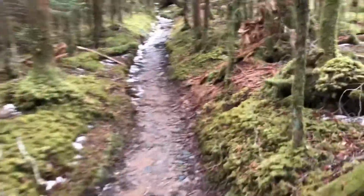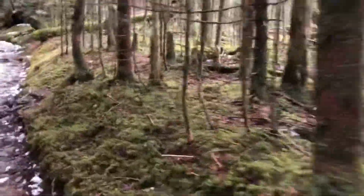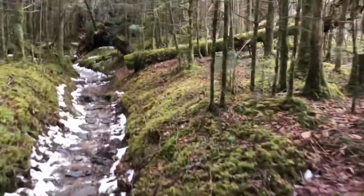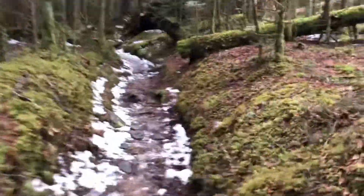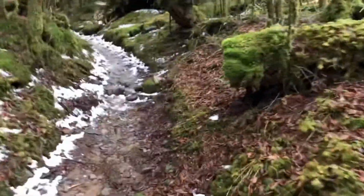Well, this is the trail out of our campsite, and we've got more moss and downed evergreens, and moss growing on evergreens that aren't down, and it's just really something that I enjoy seeing out here. This type of a forest is so different from anything that we have at home.